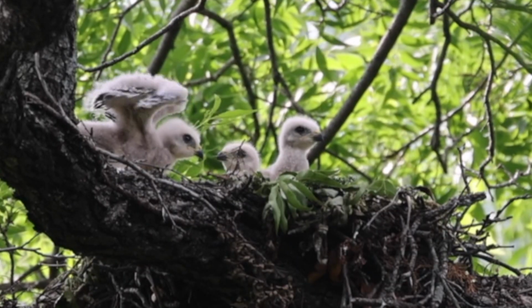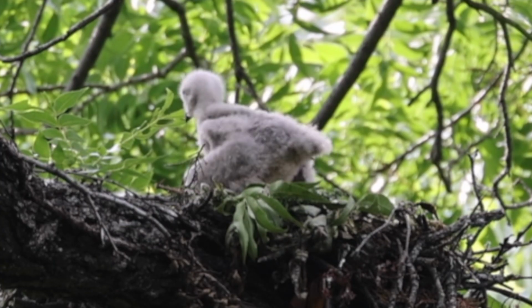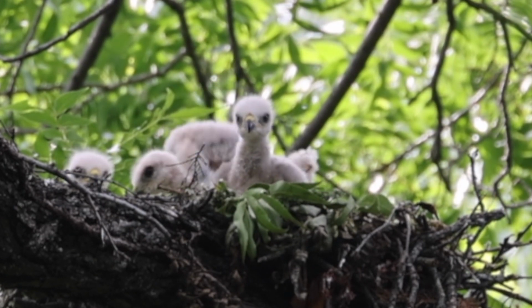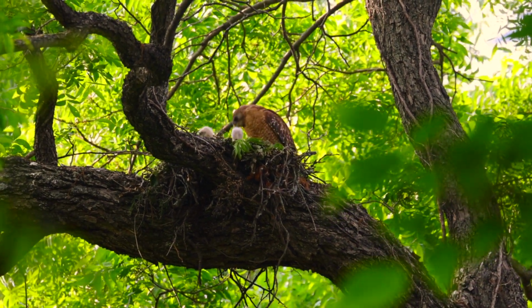Nest location: red-shouldered hawks usually construct their nests in the forks of large trees, particularly deciduous trees like oak, pine, and cypress. They prefer to build their nests in areas with dense foliage, providing them with cover and protection.